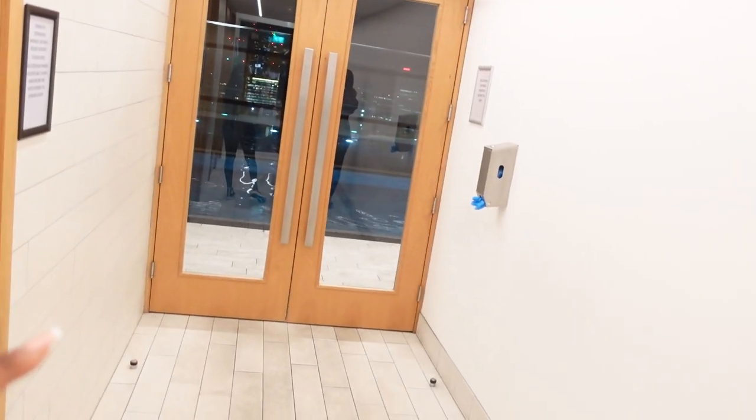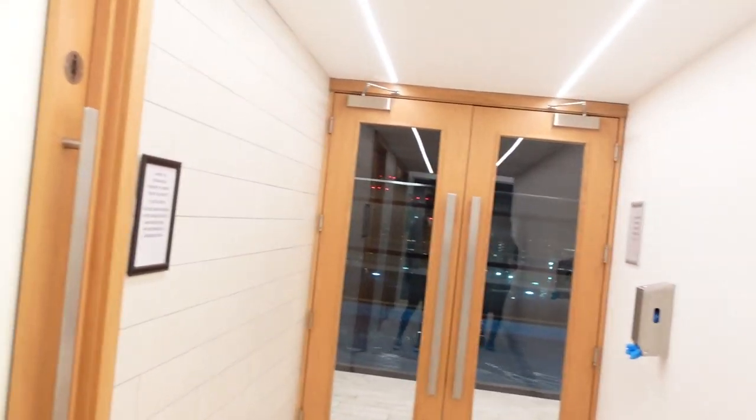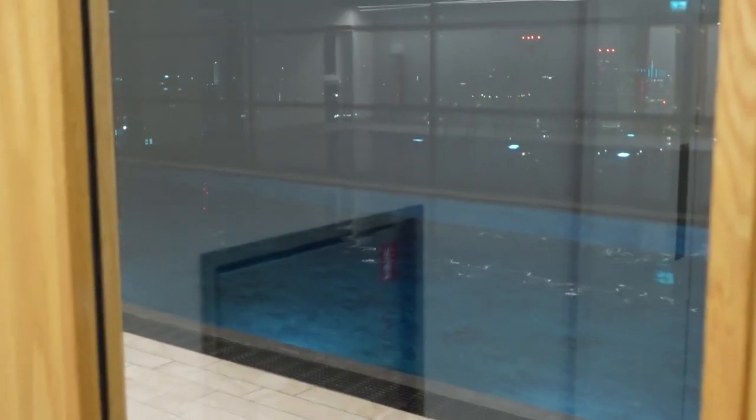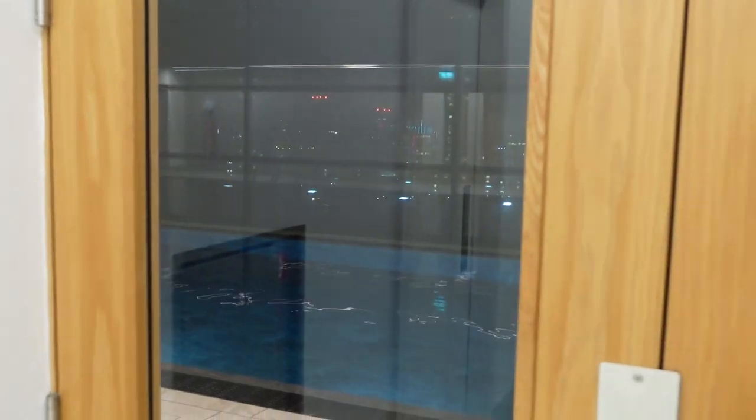The pool is behind us. It's like an infinity pool, not exactly, but there's people in there, so I'm just not gonna vlog there because of privacy and whatnot. But we found it. The key does give us access. Basically, here is the pool area, as you can see, but I'm not gonna vlog it because people are swimming.